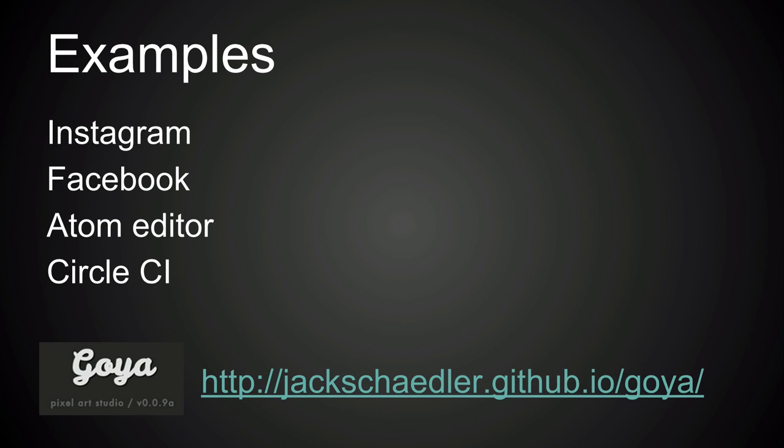So who's using React? Not many people. Facebook, obviously. GitHub are starting to use it quite a lot. So the Atom editor is written in React now, or at least the editor part of it is. Circle CI, that Jamie mentioned to me today, which is written in Om. And Goya, which is also written in Om, is actually quite amazing. I might just jump in and have a look at that.